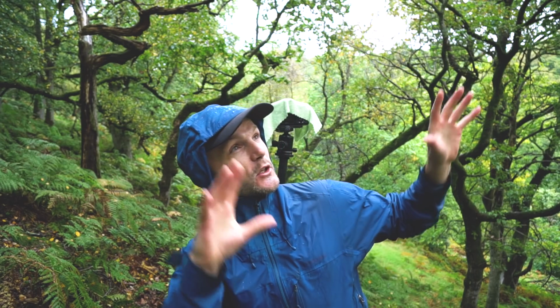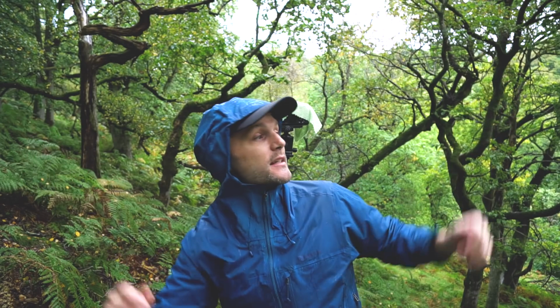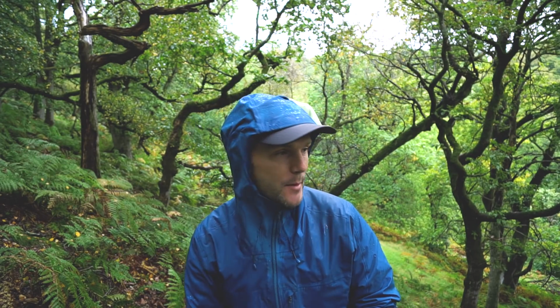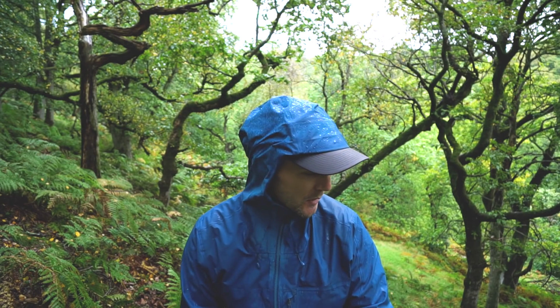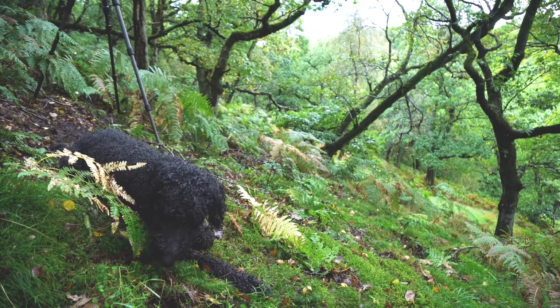Right, the rain's just lightened off a bit now. I can see the cloud has lifted, it's starting to lighten a little bit, perhaps losing a bit of that atmosphere, but quite happy with that. I'll move on and see if we can capture something else. And yeah, Meg's looking like a little bit of a drowned rat at the minute.